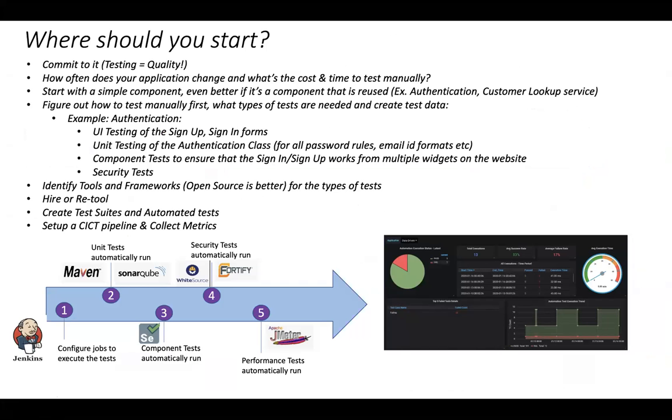So this is my last slide. What I wanted to really talk about is where to start. I wanted to walk through a very simple playbook for what would be a great way to get your feet wet if you're new to automated testing. And if you're looking to just add certain elements to your automated testing, this hopefully helps with that too.